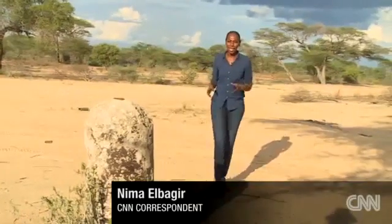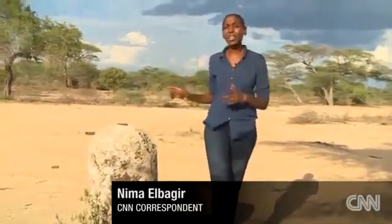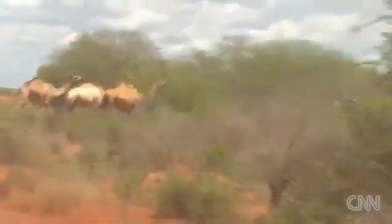This is the border between Kenya and Somalia. Now, we can't show you this for security reasons, but either side of this border is a pretty substantial security setup, and that has only grown in size and scrutiny in the aftermath of the Westgate attack in Nairobi. But this isn't the only route into Somalia.